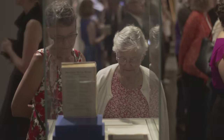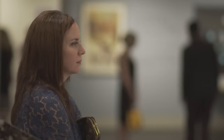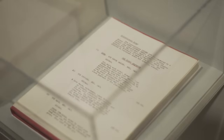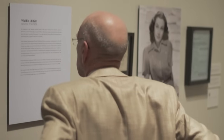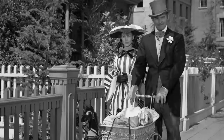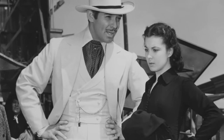To see the exhibition draw such enthusiastic audiences, and also to be able to put that familiar history in a new scholarly context based on the archive itself is very, very gratifying. I think the film has generally been something that is kind of passed on from generation to generation.